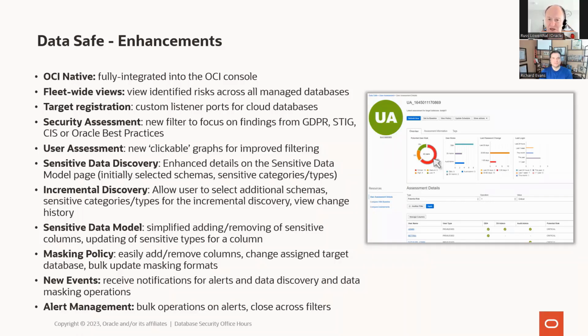chunk of technical debt that we had incurred when we first released DataSafe in 2019. And at the time we made those development decisions, it seemed like the right thing to do. And what we had done is we had built our own console for DataSafe because there were certain things that we wanted. And in 2019, those things weren't available in the main OCI console.